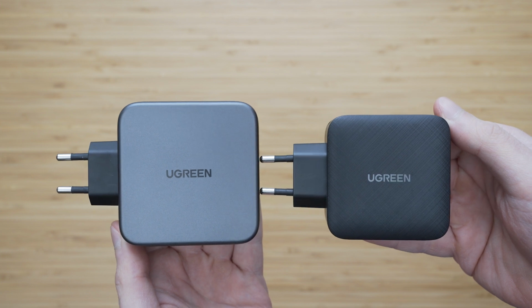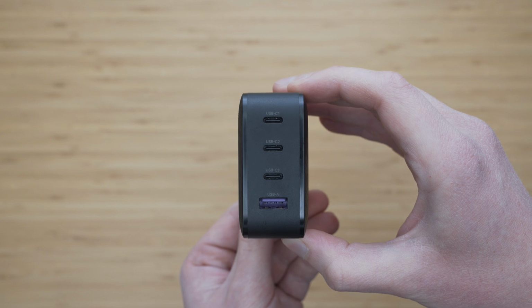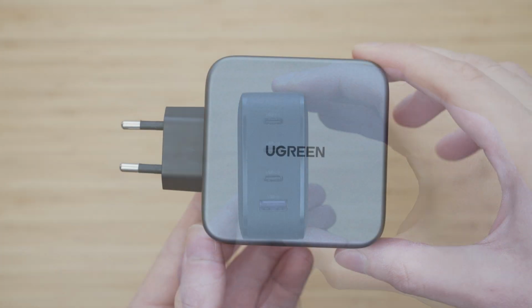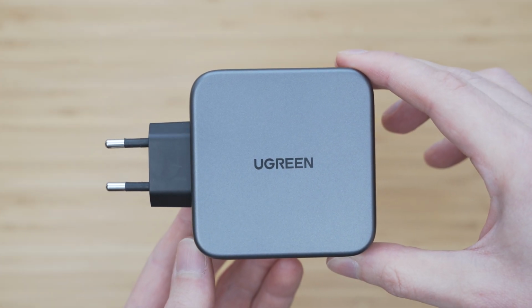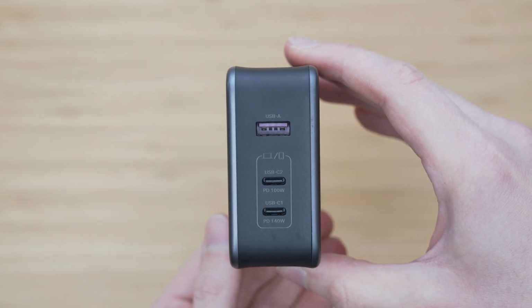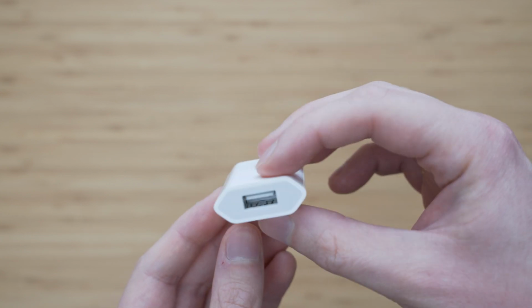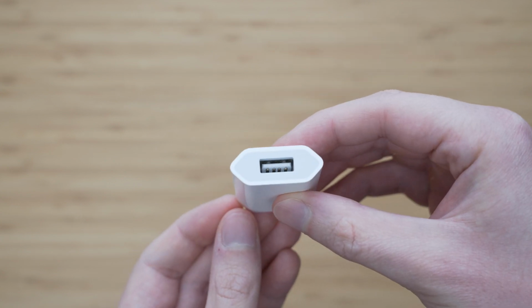I currently use two chargers from Ugreen. One can output 65 watts and the other one can output 140 watts for situations where I need to charge everything at the same time. On the other end of the spectrum are these Apple 5-watt chargers that I use for battery preserving slow charging.